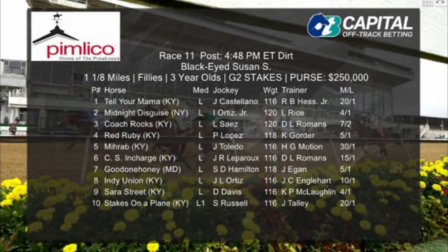Number 10, Stakes on a Plane. 20-1 on the morning line, with Sheldon Russell aboard. Last time out, finished 4th, beaten 7.5 lengths by Good One Honey. It was sort of a blanket finish for 2nd, 3rd, and 4th that day, as we did touch upon Indy Union a little bit earlier, finishing 2nd in that race. Didn't think that was an awful performance.